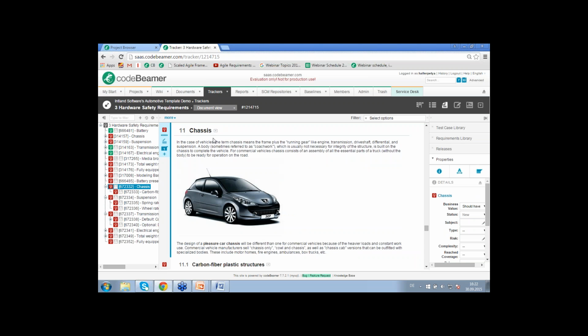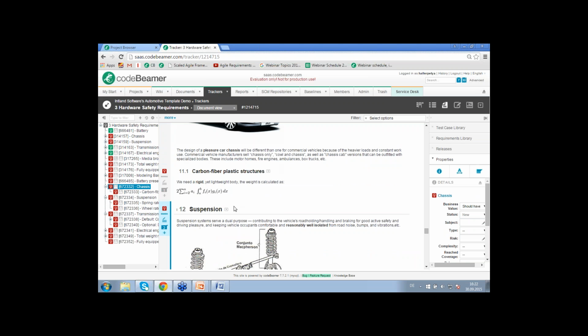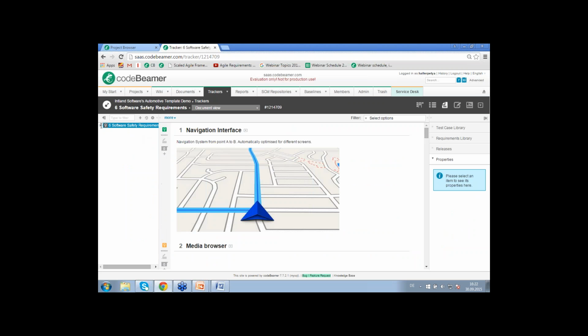So these are my requirements. Here is a title, and here's the description with any other attachments contained in the documentation. And one great thing about codeBeamer is that this is a single point solution, so you can manage all your requirements in the tool, and this way we also provide the traceability. Just to show you, I can switch to the software safety requirements very easily with one click. Here I go. These are my software safety requirements with many additional features.